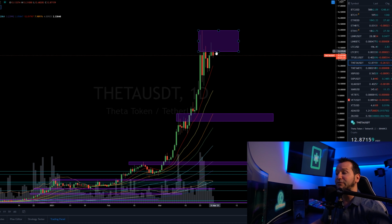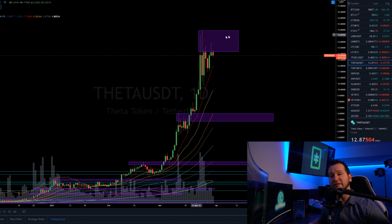Now, if Theta manages to get back in this liquid zone and works its way to the top, I'm going to be looking for it to break above the top side of that zone around that $15 mark. If it's able to do that on daily candle body closures and confirm it as support, then I think Theta will be ready for another pretty big leg to the upside. Perhaps it'll be visiting levels around $17, $18 around that point in time.